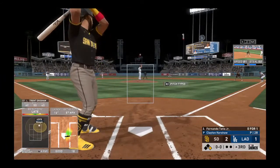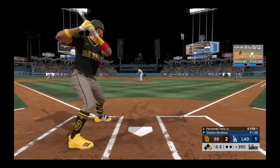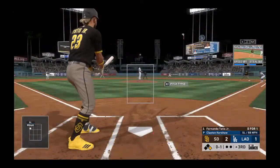Hey, just a nice piece of hitting right there. He's able to keep his hands inside that ball, stay square as long as possible, and feed it into the opposite field for a base hit. No balls and a strike to count.